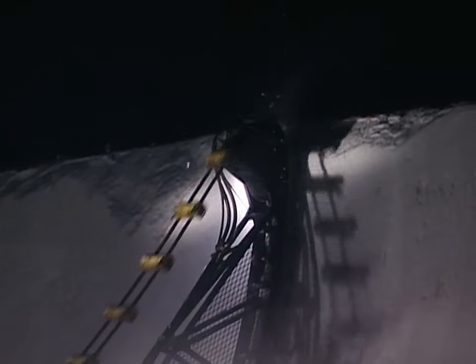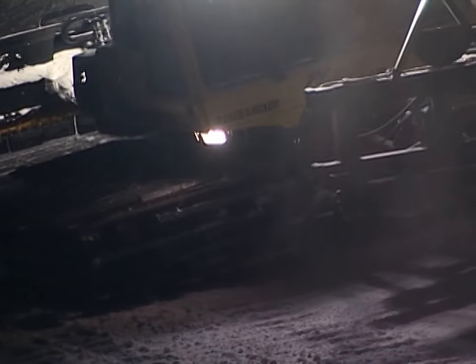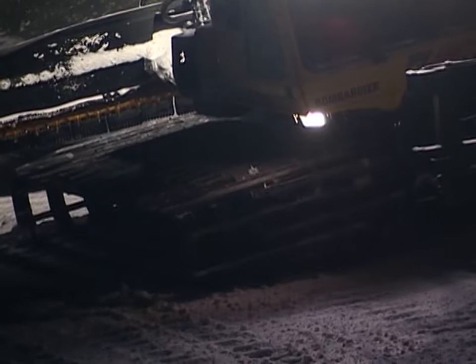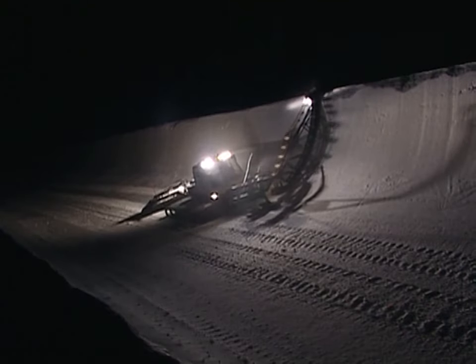I have to use my spotlight so I can see what I'm doing. Those little yellow blades are scraping out the gouges the skiers make when they wipe out, especially at the top. I give the half pipe a nice curvy shape. Kind of slow. But I'm almost done, I think.